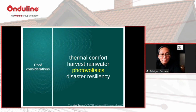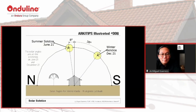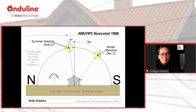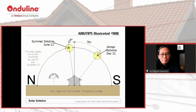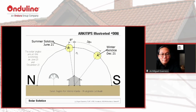Photovoltaics, especially in houses, are actually put on the roof. And therefore, it's good to understand how photovoltaics work so that you can design your roof in such a way that you can maximize it. In order to maximize photovoltaics, you have to understand the sun pattern in your area. This is Manila. Manila is 14 degrees above the equator. And by the sun chart, on June 21, which is summer solstice, the sun moves east to west and passes the apex at noontime 8 degrees north of the vertical axis.